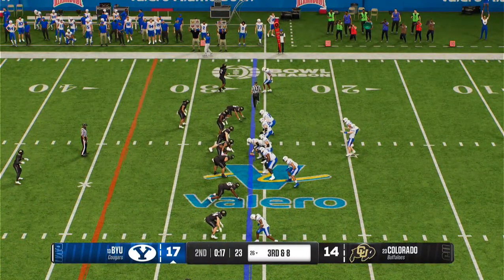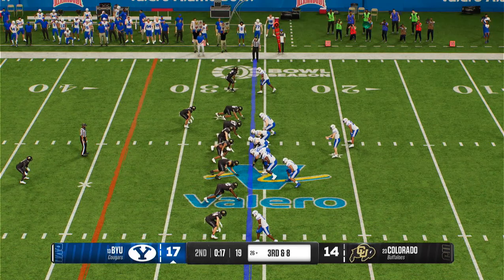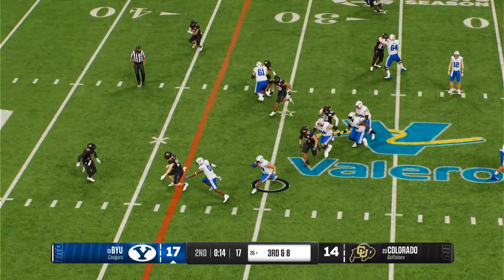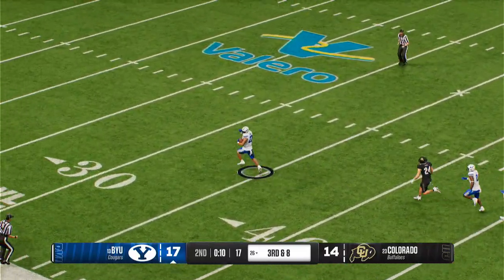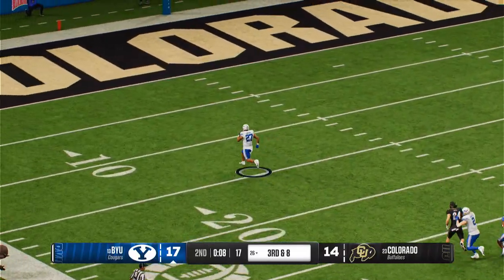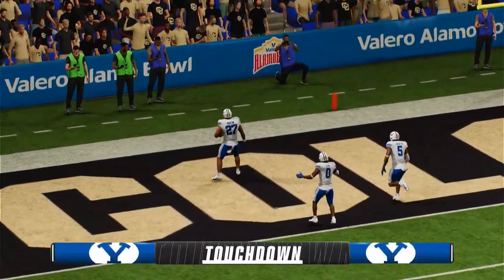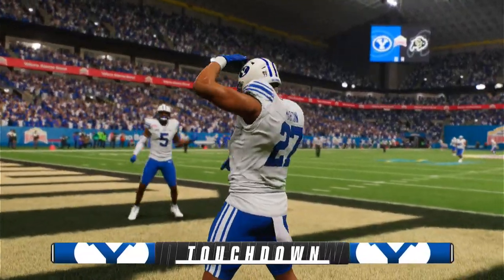First off, being there at the point of attack. Once the tight end made the catch, there was no doubt he was going down. Great form tackle. Looking for room. It's Martin. Still running at the 40. Flying down the left side. The 20. And he'll take it to the house. He got loose. Touchdown, Cougar!